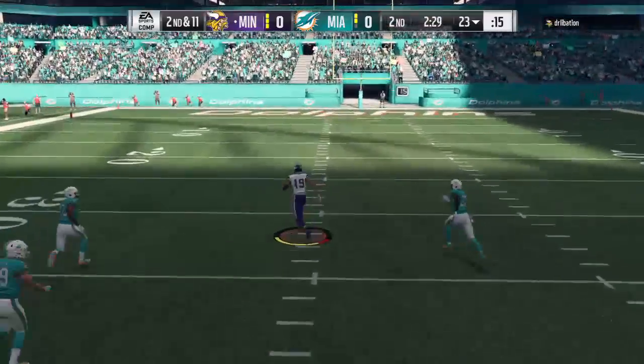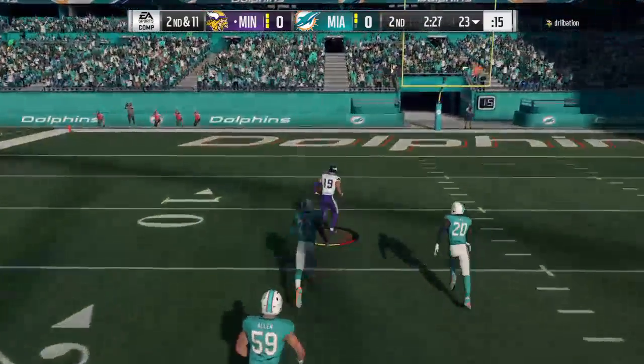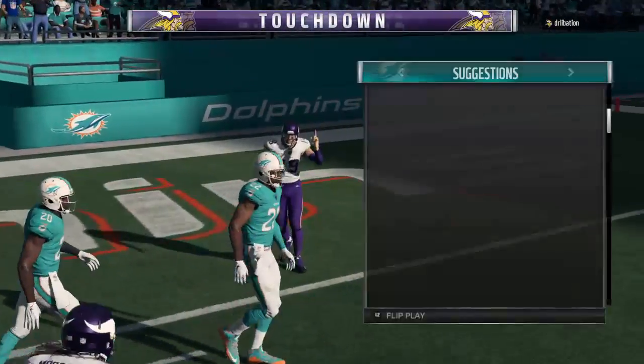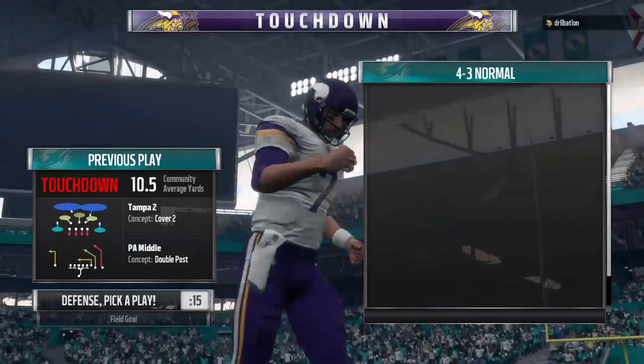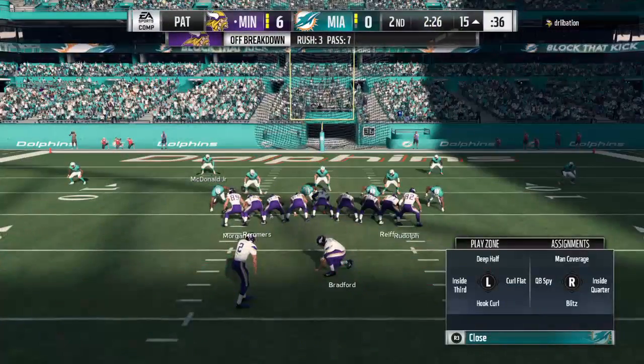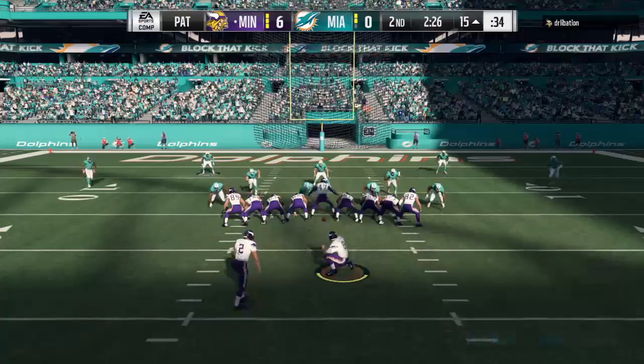And got his man complete. Past the 20. 10. Touchdown, Vikings. Adam Thielen, 77 yards. And the Vikings are able to strike for 6.